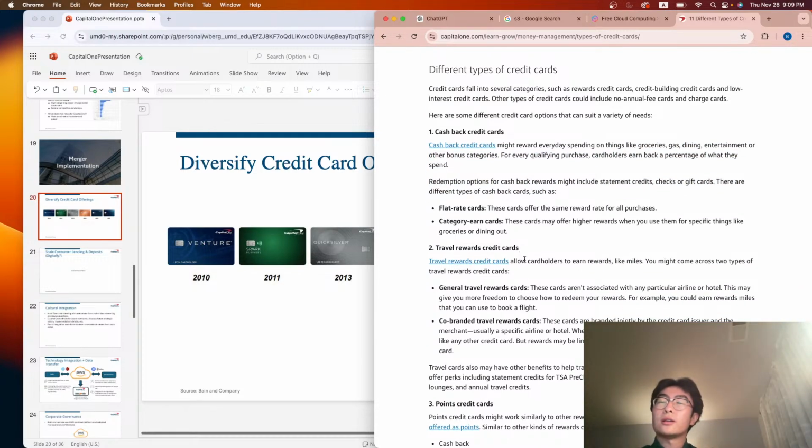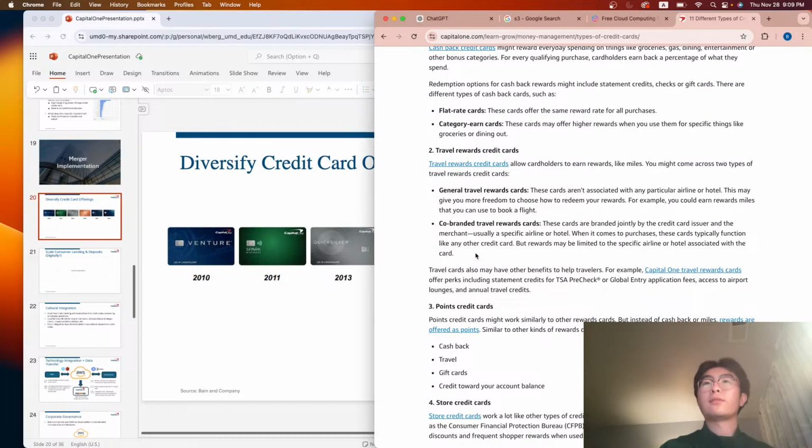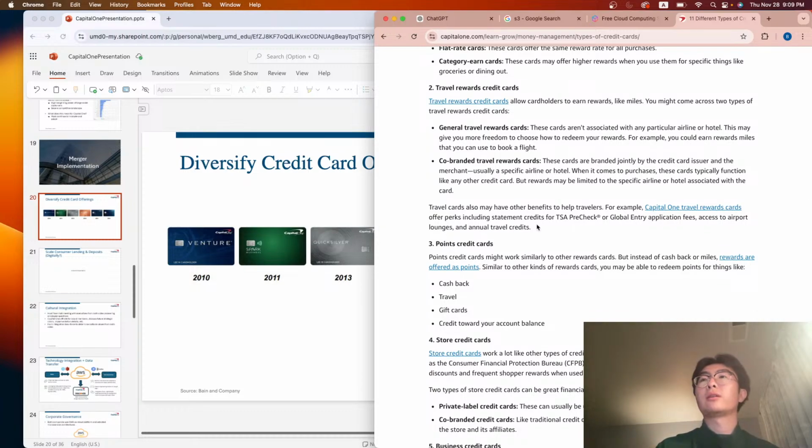Travel reward cards allow cardholders to earn miles. You might come across two types. General travel rewards card. I think that's what Venture X is. For example, you could use reward miles to book a flight. Co-branded travel rewards cards are branded jointly by the credit card issuer and the merchant, usually a specific airline or hotel. These cards typically function like any other credit card, but rewards may be limited to the specific airline or hotel associated with the card. Okay, I didn't realize you get TSA pre-check on Capital One cards.